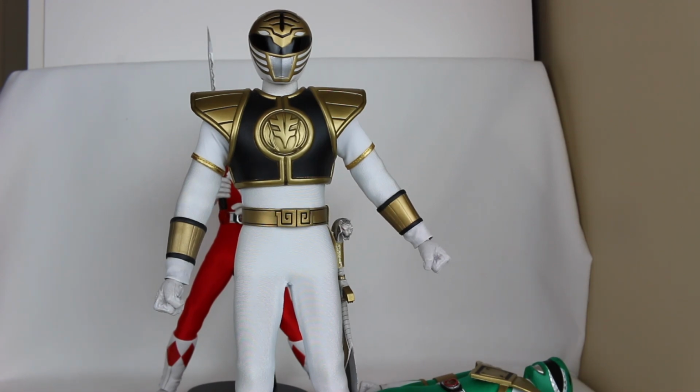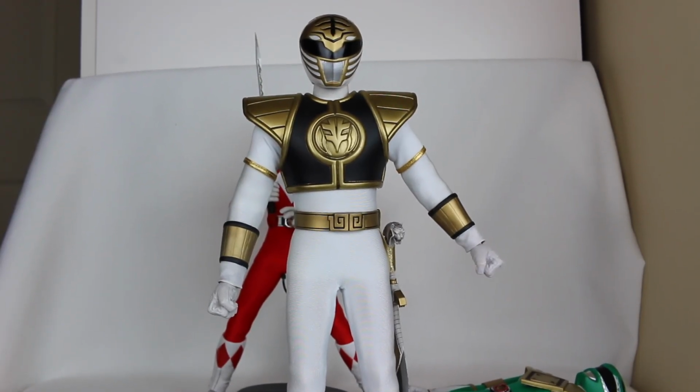But that's pretty much it for these Ace Toys figures. I'm gonna look into those 3-0 figures. I'm not saying 100% for sure that I'm gonna buy them. I'm gonna look into them to see if they're even still worth it. Because like I said, the Green Ranger, the Power Morpher's wrong on that one anyways. So I'm gonna look into it. We'll see. But for now, I have these, and hopefully this review helped give you some more information.